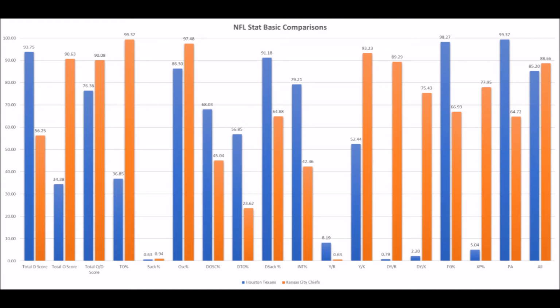So the total D score basically looks into the ability to prevent first downs as a defense. And the Texans are much better when it comes to preventing first downs compared to the Kansas City Chiefs, who have not been as great in terms of doing that overall as a defense. So overall, crazy as it may sound, the Texans are favored a bit when it comes to preventing first downs as a defense.